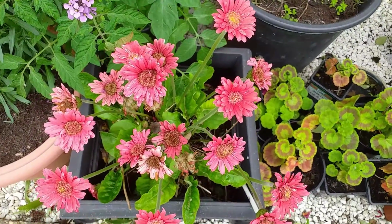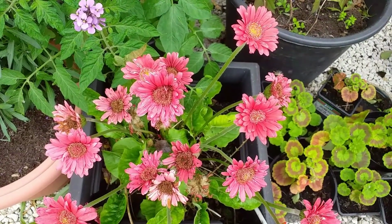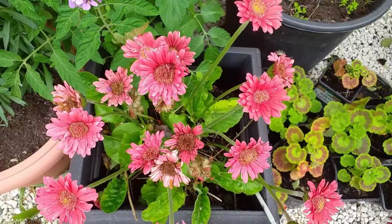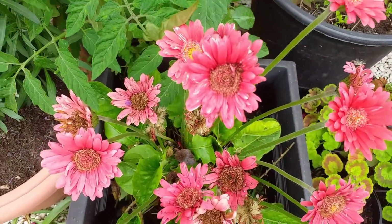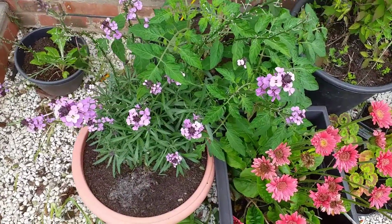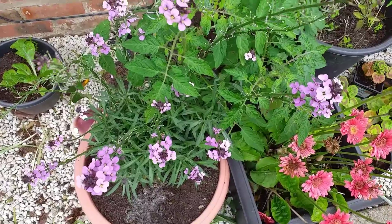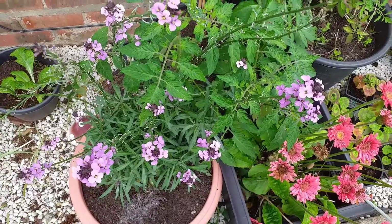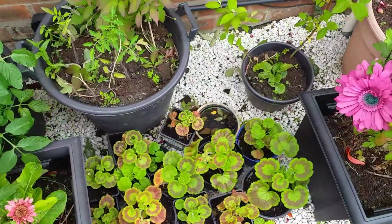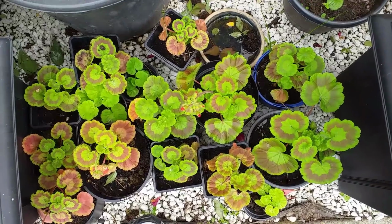Now these look absolutely beautiful, don't they? Look at them. And the wallflower, great plant, long flowering. I showed a video about this when I first got it a few weeks ago. Absolutely brilliant.